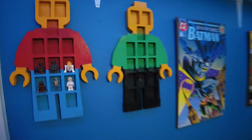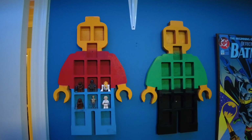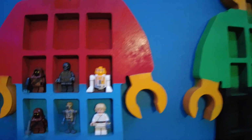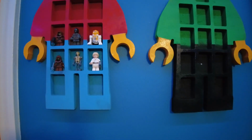But anyways, the only new things here are some of these Lego minifigure displays that Dots got me, so thank you, Dots. I feel bad it took me forever to paint them and to hang them, but I finally have them hung on the wall, and they are displaying the minifigures from the Sandcrawler, and so I need to fill those up with some more minifigures. I need to figure out which ones I would put in there.